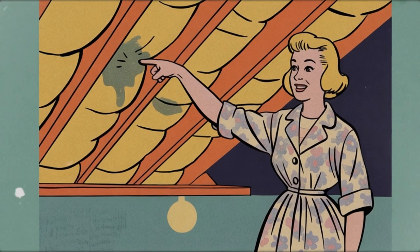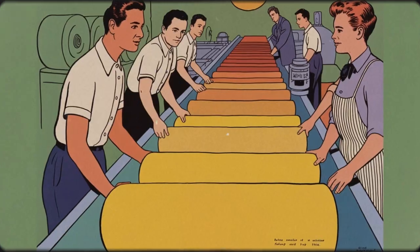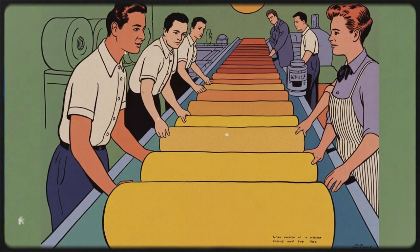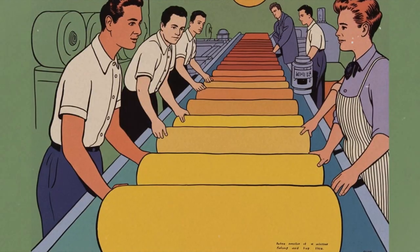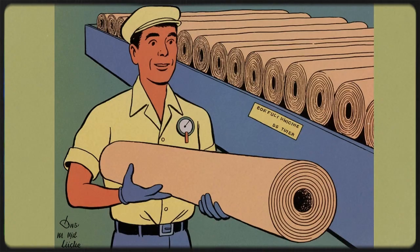Moisture infiltration could destroy the insulating properties of many materials, leading to energy waste and potential structural damage. Fiberglass insulation, manufactured as continuous batts rather than loose material, promised to solve both problems simultaneously. The development of fiberglass insulation required solving manufacturing challenges completely different from those encountered in boat building or radome construction.